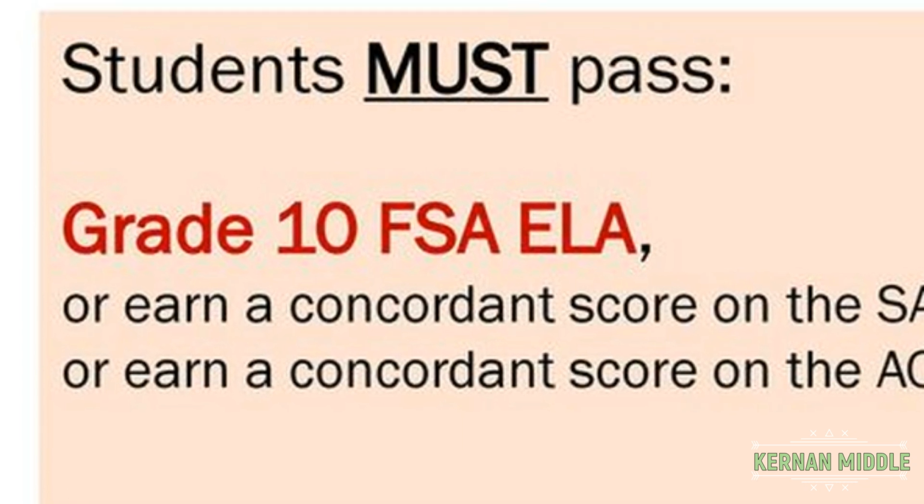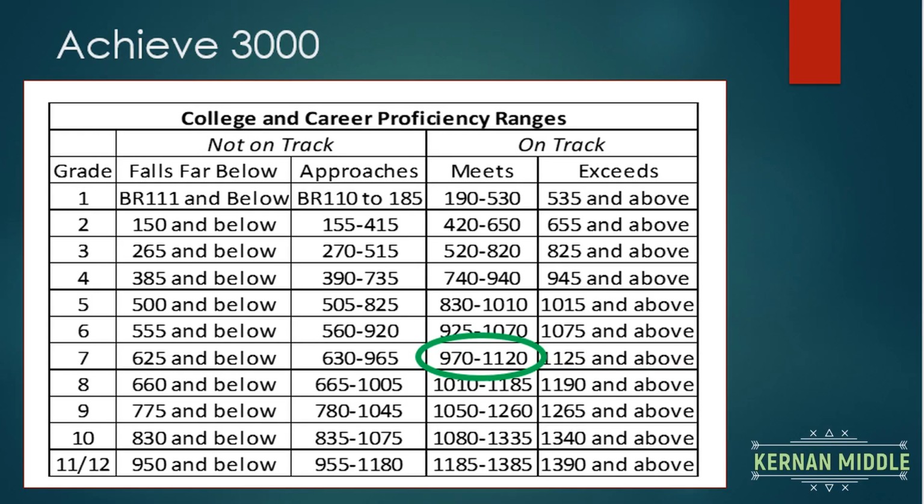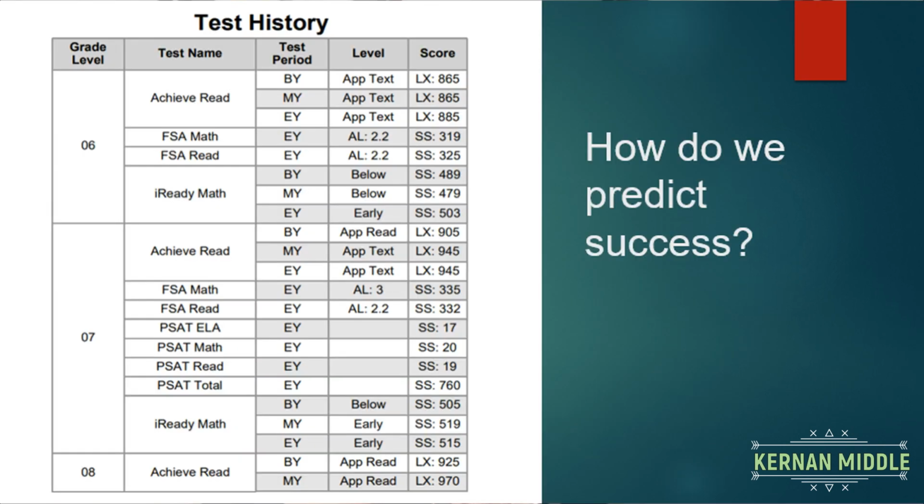Well, how can I tell if my kid is ready for the FSA? Well, Achieve is the measure that we use to determine if a child is on grade level for reading. Achieve provides a student with a Lexile level updated monthly so they can see their progress. Under your test history chart, you will find Achieve Reading Scores labeled BY, MY, and EY.